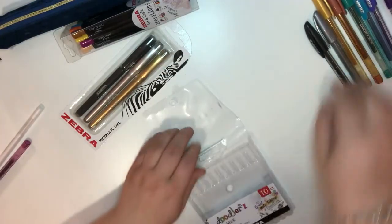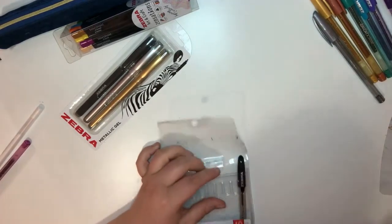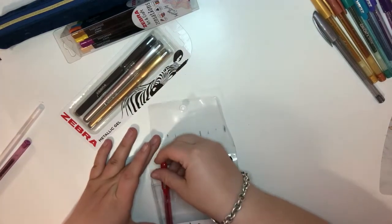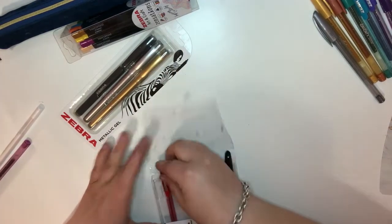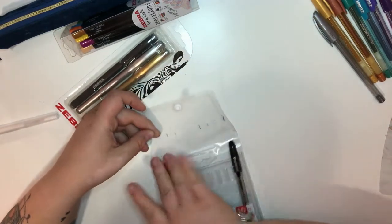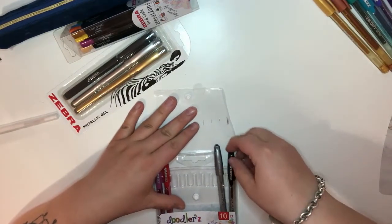So I'm going to just quickly put these back just until I find where their forever home is going to be. I think it's better to just keep them in their container. Oh, no wonder it was off, because this is one off.